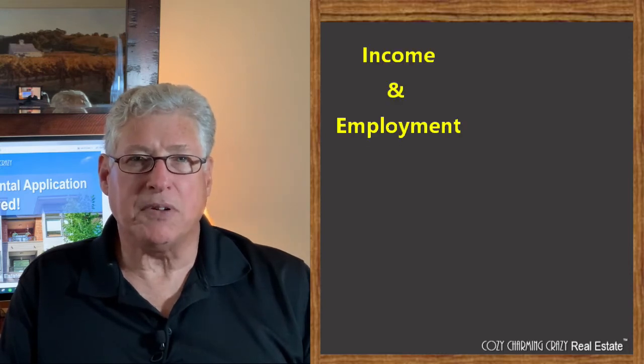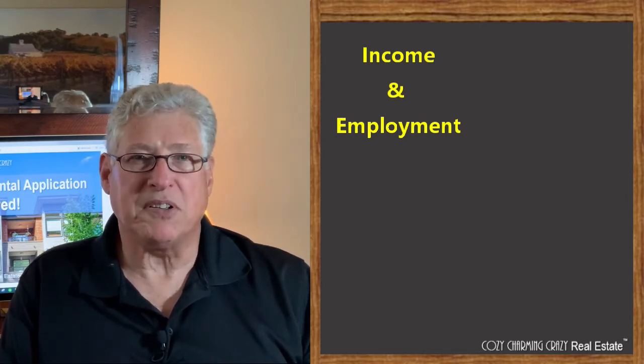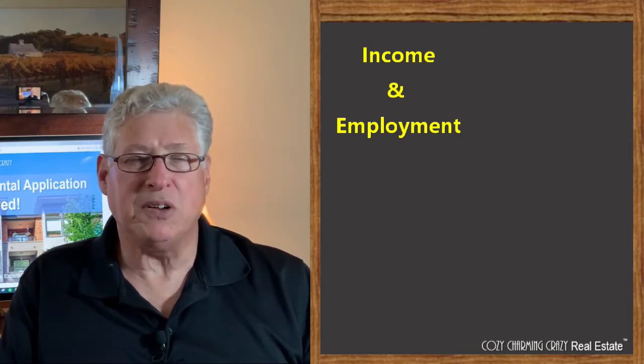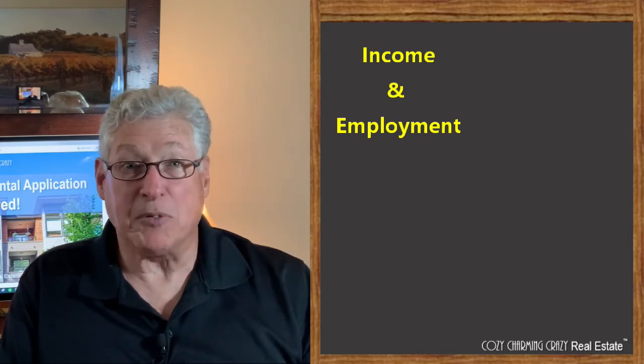So we're going to start by talking about the 4 cornerstones of a solid rental application. The first cornerstone is income and employment. Now, a landlord wants to see that you have the income that can cover the rent. And they're going to typically use a ratio. It could be 50%, it could be 40%, sometimes in some markets it's even 30%. What that ratio means is that they want to see that your rent and utilities together are no more than a certain percent of your total gross income. Gross meaning before taxes and everything are taken out.